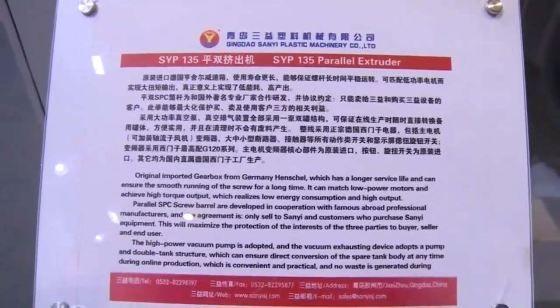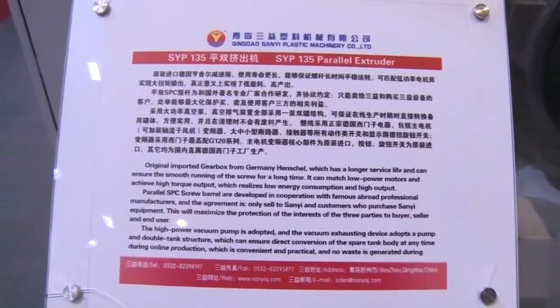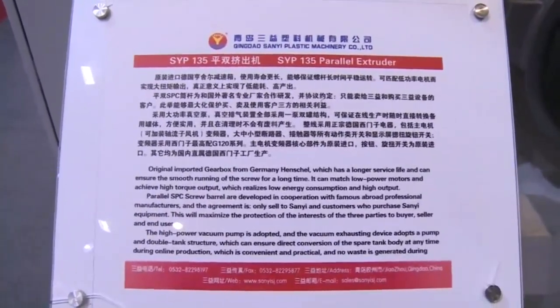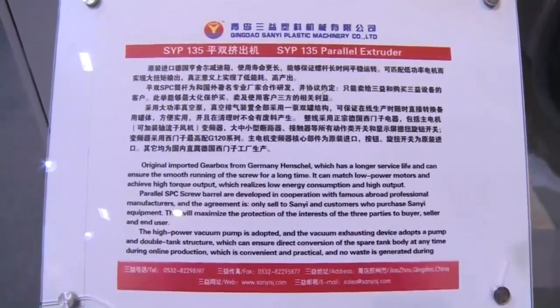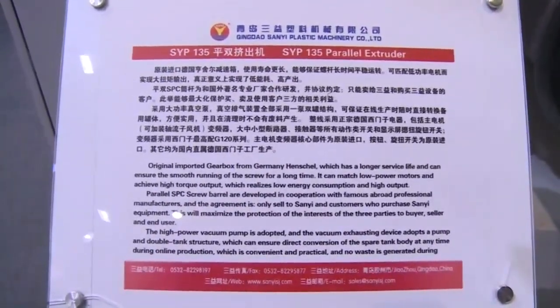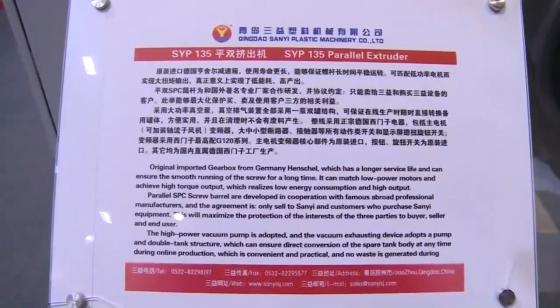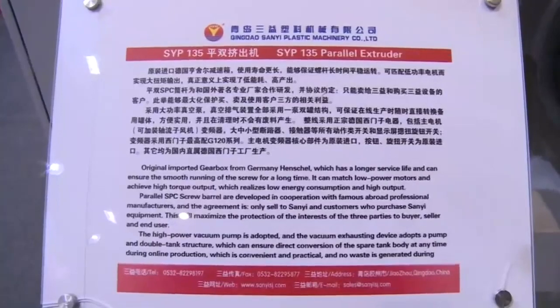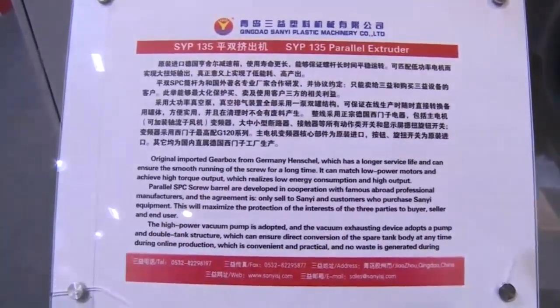Parallel SPC screw barrels are developed in cooperation with famous professional manufacturers abroad, and the agreement is to sell only to SANYI and customers who purchase SANYI equipment. This will maximize the protection of the interests of the three parties: buyer, seller, and end user.